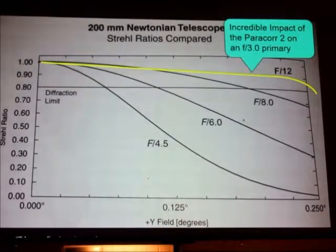There's something that was introduced a few years ago called the Paracorr 2, and I bought it. And what it is, it's a parabolic corrector for your eyepiece. And in the paperwork it says it makes an f3 telescope perform like an f12. I said, bullshit. So, until I tried it, and it was right.